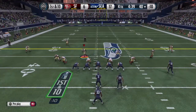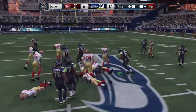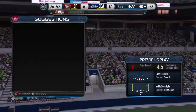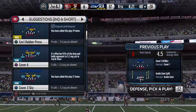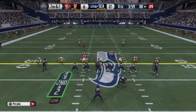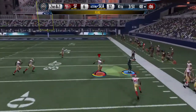They've come out in the dime package. Wilson with the give. He's tackled right at the 48. Second down now. Russell Wilson has it under center. Got a flag. Play action, Wilson. Finds his mark.